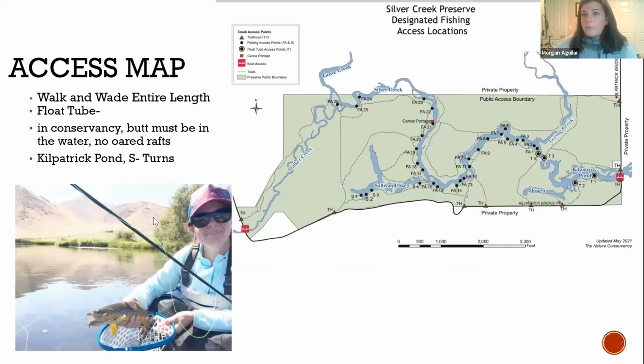So here's that access map for Silver Creek with the different specific fishing access points. You can walk and wade the entire length of Silver Creek. It would be difficult. It would be a long, tiring walk. Probably a lot of muddy holes and stuff, but you can definitely walk wade the entire thing. However, you cannot float tube the whole thing. It is walk wade in the upper part of the preserve. Preserve is also fly fishing only. So this really keeps down on putting too much pressure on the habitat for the fish throughout the conservancy.